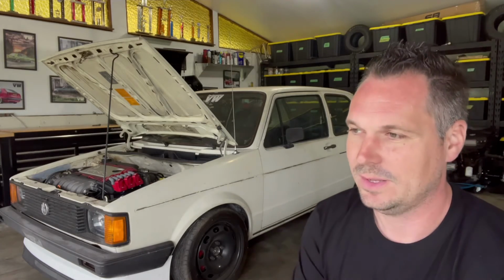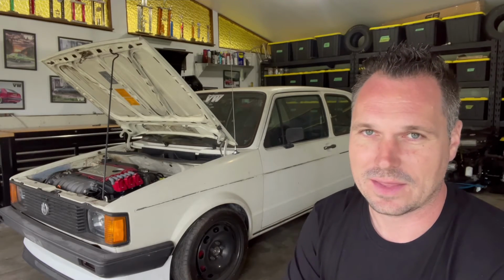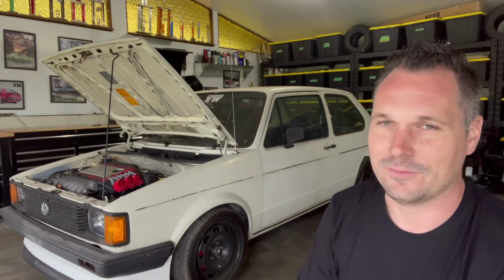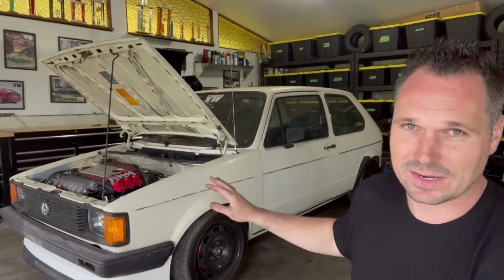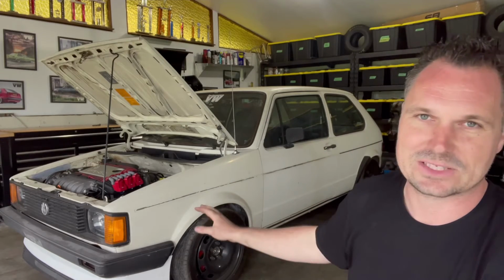I think it would be cool to have a street strip, so a drag-ready street car that can be in the 10s. We're going to keep it front-wheel drive. Down the road, 5, 6, 7 years, if we made this thing into some sort of syncro or quattro, that would be cool. But again, that's not the intention right now.